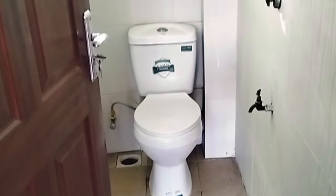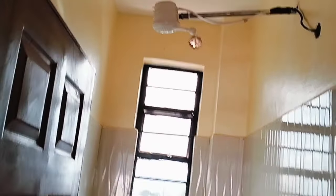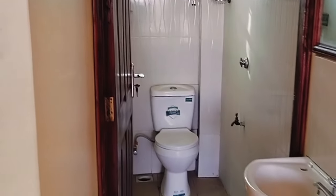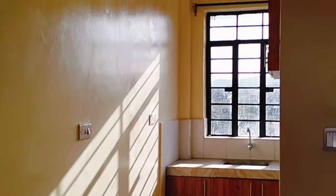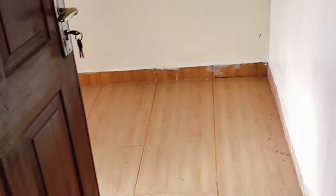Look at that socket. Oh my goodness, look at the sink. Very clean, very very clean. I think we all love new houses. We love new things. Look at how the mirror is not just put like that, but it has a wooden frame, so it cannot even cut you because it is surrounded by the wooden frame. Look at the washroom, still new, still has the logo for the make. Let's get to the bedroom and see how the bedroom is.